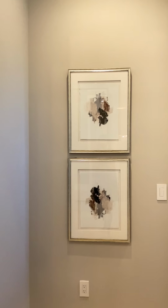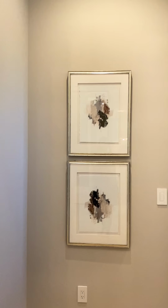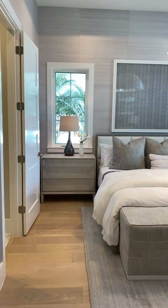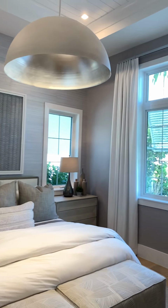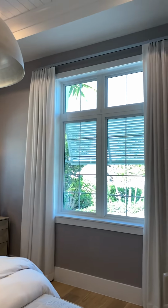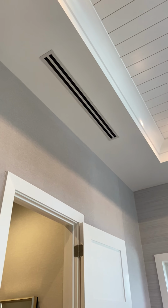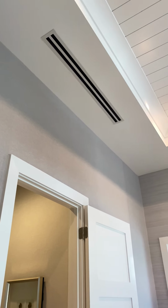Immediately to the right is a little alcove leading to one of the bedrooms. You've got light coming in. It's got a doorway so you can keep it separate and quiet from the main living space. Windows everywhere. This has a tray ceiling, and I believe this is an upgrade possibility. And it's got the special air conditioning vents that I'll show you and tell you a little bit more about.